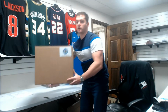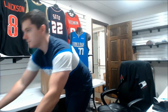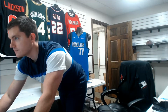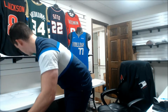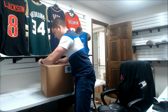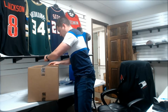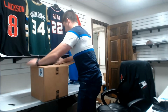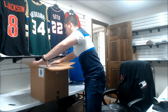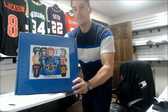So, we have our Gold Rush autographed football jerseys. So we got 6 boxes.